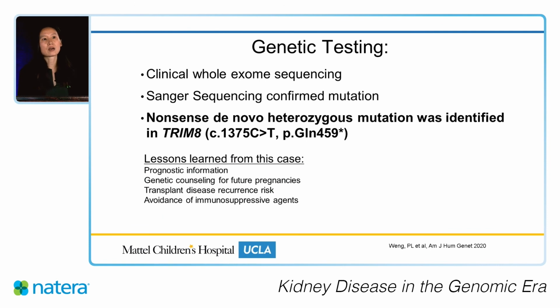So the lessons learned from this case: knowing the genetic cause can really help with prognosis and genetic counseling. The parents wanted to know the likelihood that this gene would be passed along to any future children that they would have. Transplant disease risk: the patient is now transplanted and the disease has not recurred, most likely because he does have a genetic mutation. And we were able to avoid immunosuppressive agents, which, as we know, have a lot of different side effects associated with them, in this patient. Genetic testing can also lead to advancement of research and our understanding of nephrotic syndrome and other kidney diseases.